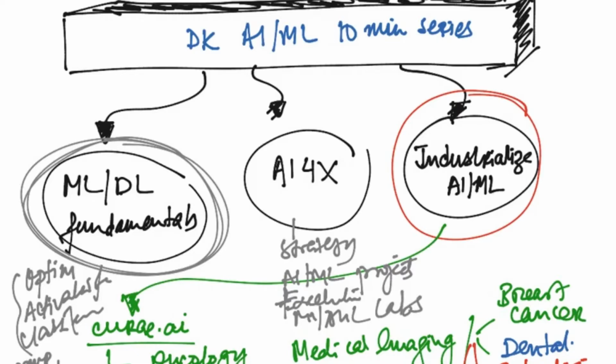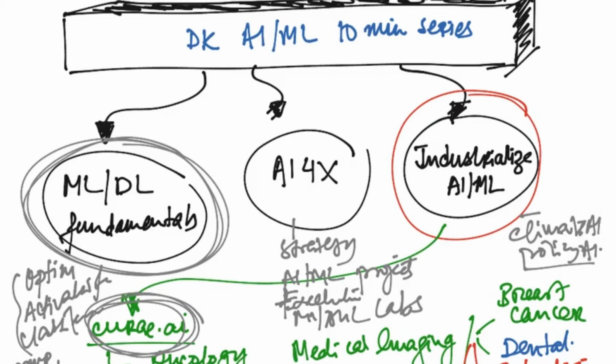Oh, my handwriting is pathetic. And then this is the industrializing AI, which is going to be AI machine learning, which is where we're going to touch Curae. So we're touching Curae right now, but obviously there are going to be other areas like climate AI, policy AI, and all these areas we're going to touch one by one.